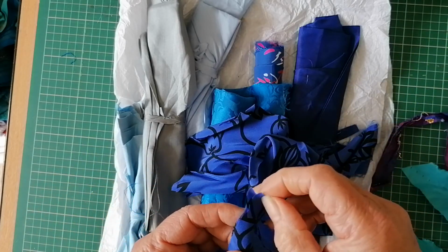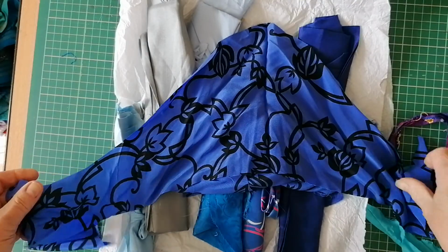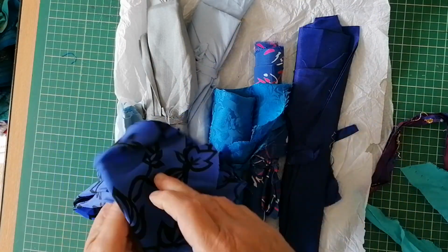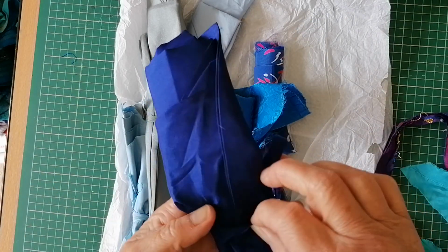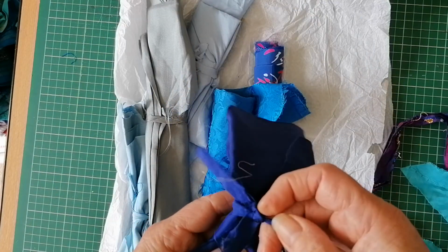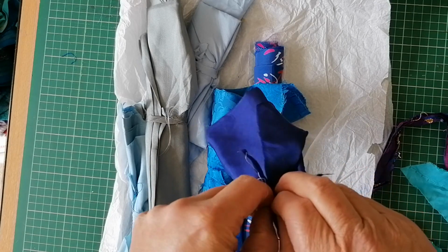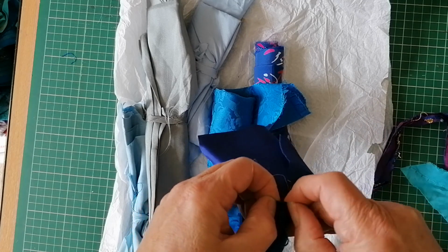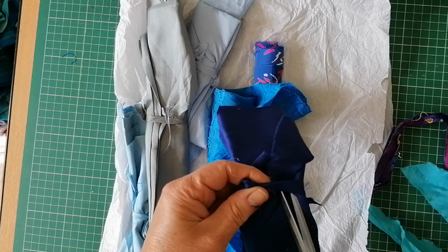That's very thick, there's double there. That's one. There's two bits there. Yeah, it's definitely a dressmaker, isn't it? Right, that's that one. Again, it feels like silk, but so can some really well made polyamide, man-made fabrics. Let's see if we can save this bit. Oh, I can't save it. Right.